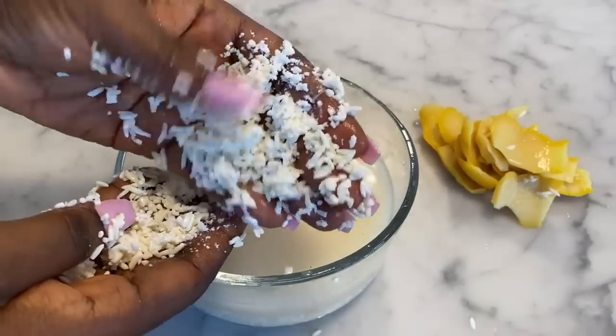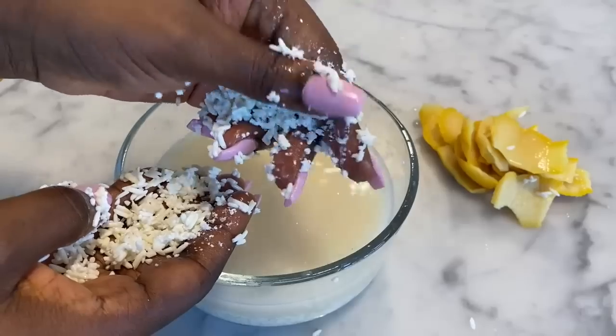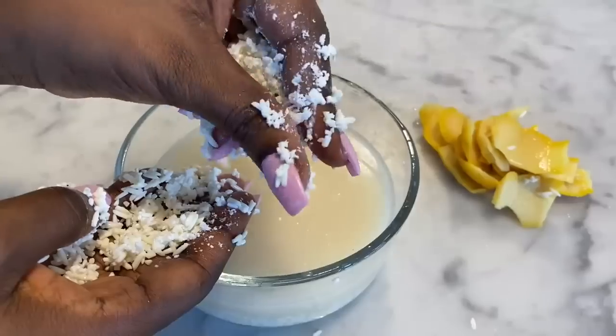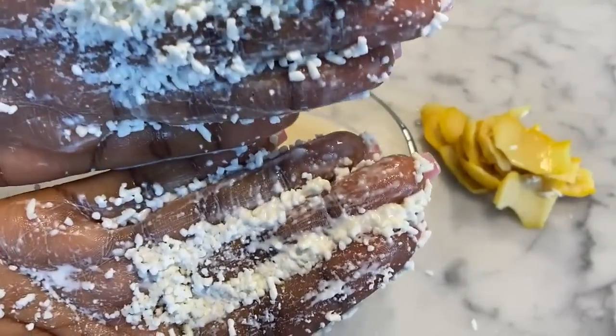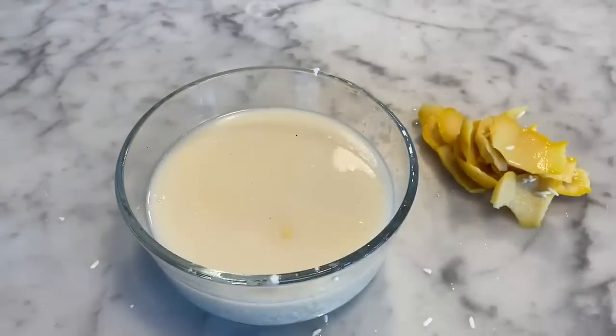So I just wanted to show you guys real quick what the rice looks like. The rice is soft, and when you squeeze it or rub it between your hands, it just creates this powdery, milky look. This usually happens after the rice has been fermented for a very long time.